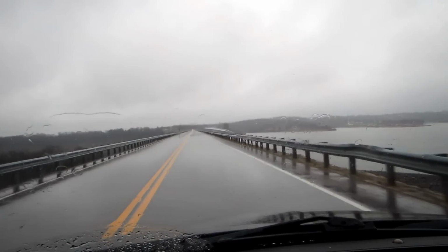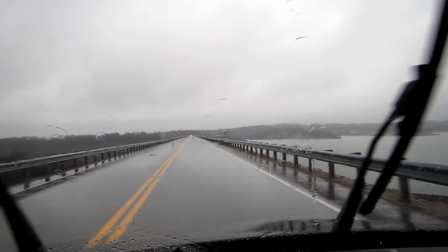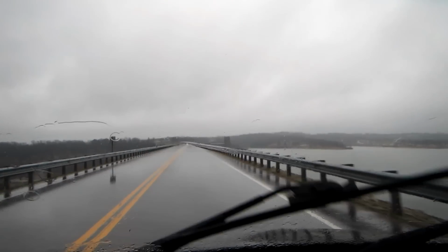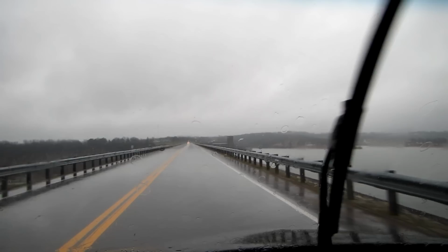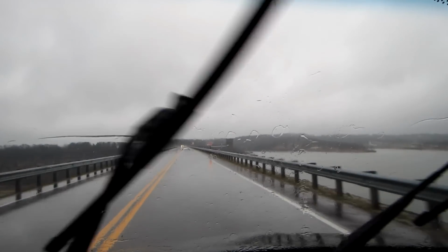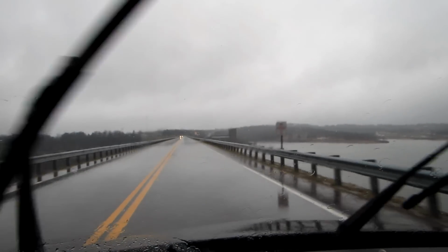It has been raining. The lakes and rivers are muddy. The wind has been high and it's been cold. So I figure that Bennett Springs is about the only place I have a chance to catch a fish today. So come along with me and let's see if I can do that.